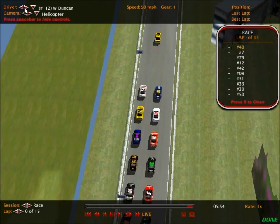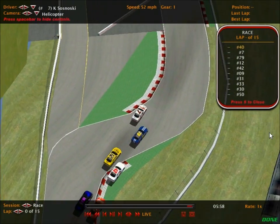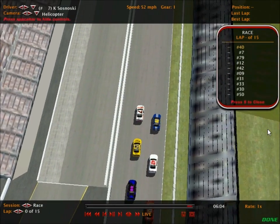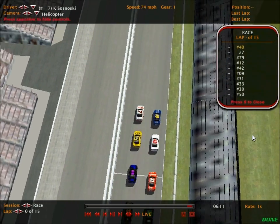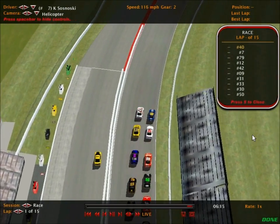There's only 15 laps here, and from what I've seen, it's been a wreck fest. I would have jumped the restart. It might be a wreck fest, so we'll see what we get through. Usually the pole sitter wins, or the third place driver wins. That's William Duncan and Kyle Sanowski. And we're green here at Montreal for the turning right 350.